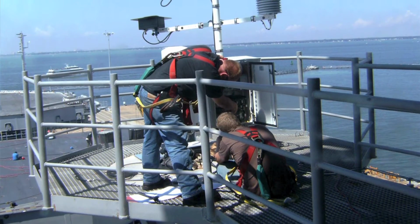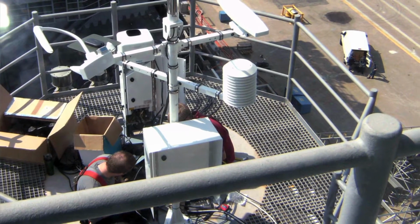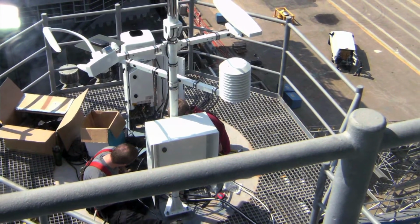So we essentially had a year to 15 months from start to beginning to get all the accreditations, all the approvals, all the drawings, and also select a contracting partner to install this on board CVN 69. So it was quite an accomplishment for us to be able to demonstrate this within that time frame.